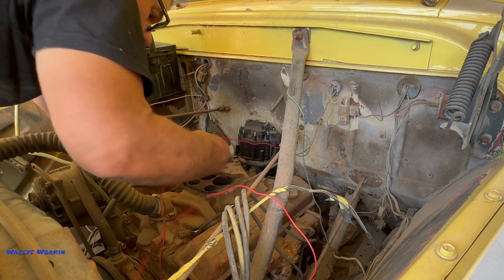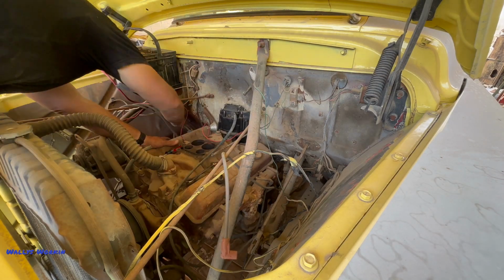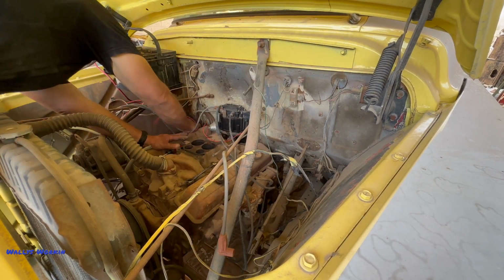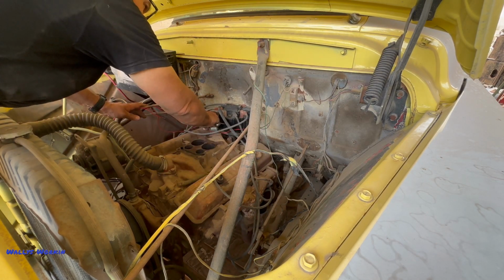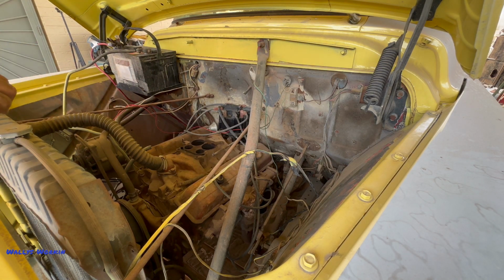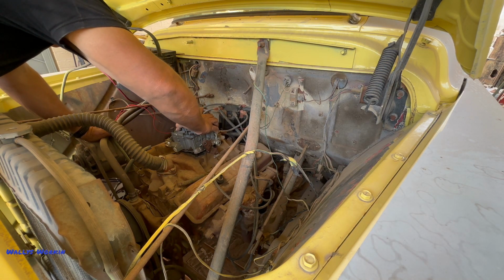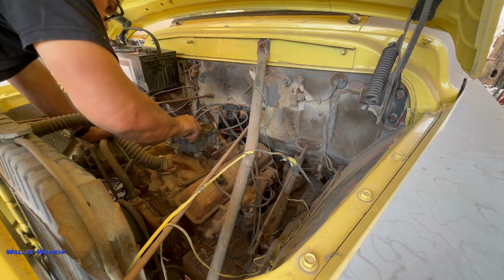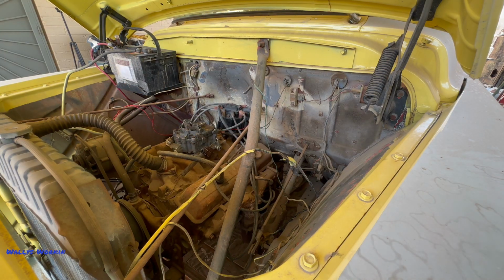Cool. And I've just got a little jumper wire here that's gonna go directly to the battery for power. Hopefully I can advance it enough, because that thing is smashed against the firewall. All right, I should be fine. Let me get the carburetor put on. I got the carburetor bolted down. I'm gonna go ahead and just pour some fuel on this thing, and I'm just gonna get right after it and see what happens.